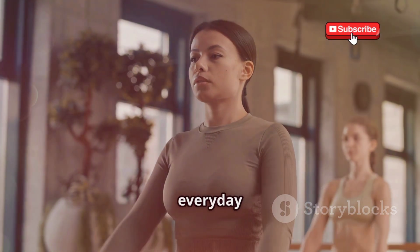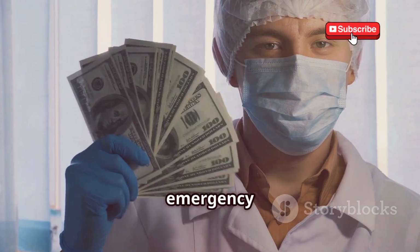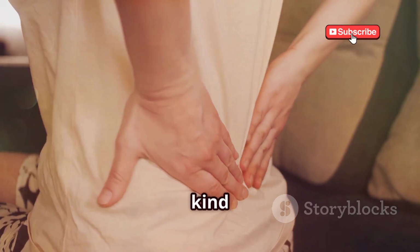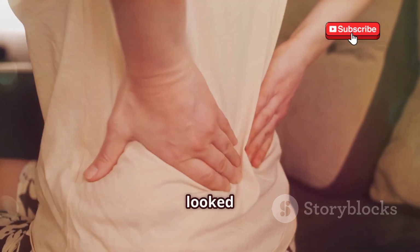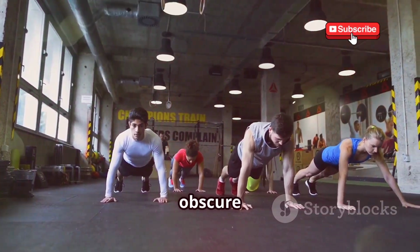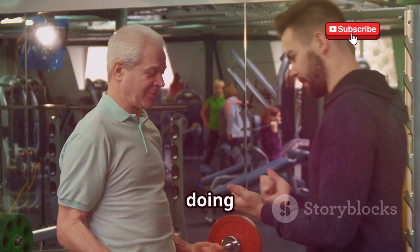Did you know that 5 everyday exercises, yes, ones you might be doing right now, could land you in the emergency room with a surgery bill that'd make your wallet cry? We're talking about the kind of pain that makes you wish you'd never even looked at a dumbbell. And the worst part, these aren't some crazy, obscure movements. These are the bread and butter exercises that everybody and their grandma is doing at the gym.